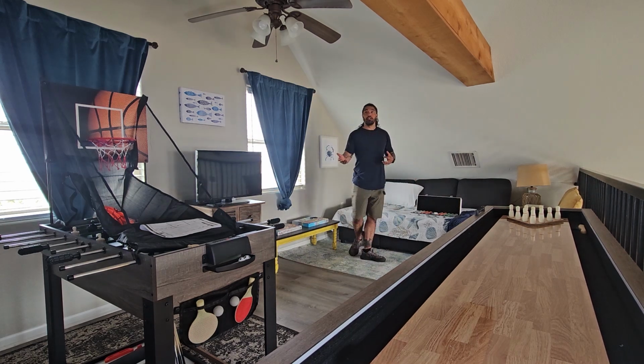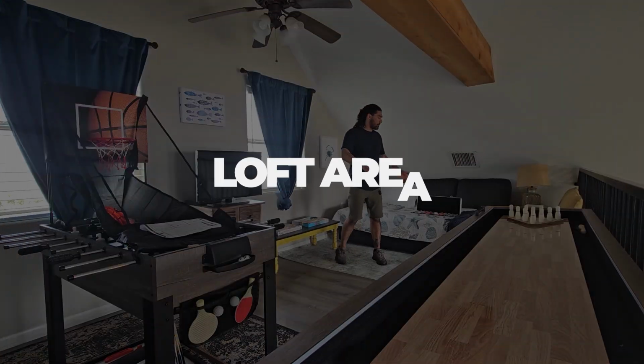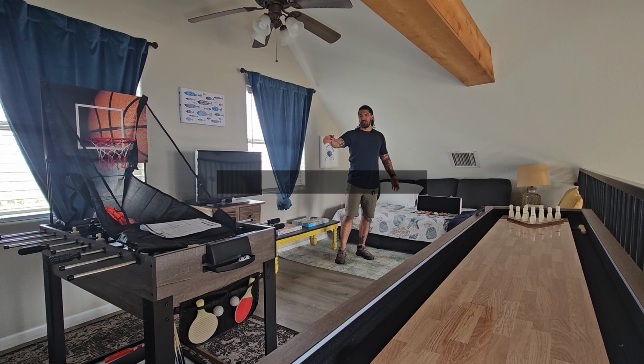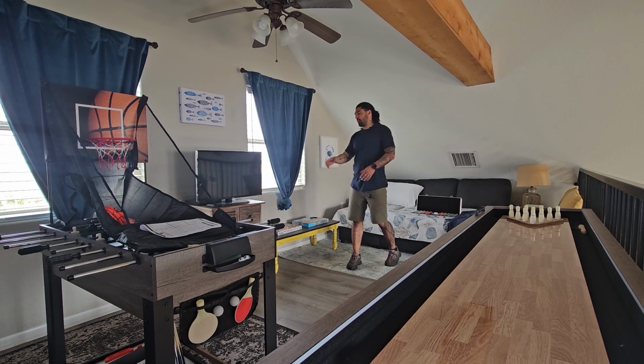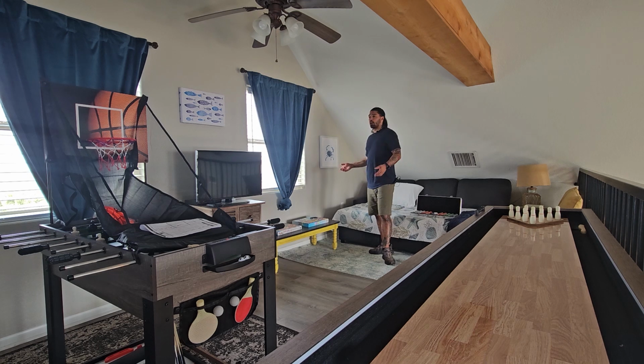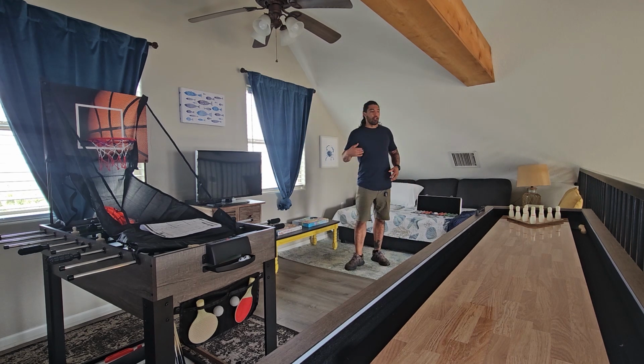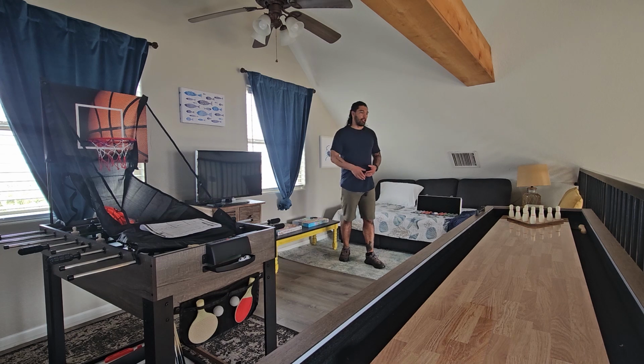So this loft area, when we first got to it, had a couch, a table, and then another table with chairs, like a small kitchen table with 4 chairs, and this TV. And that was it. It was a place where you could come and sit. It's a sitting space.